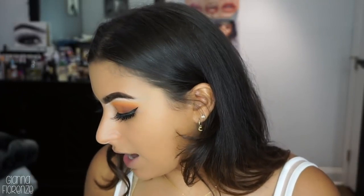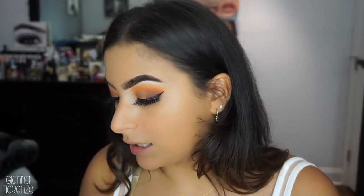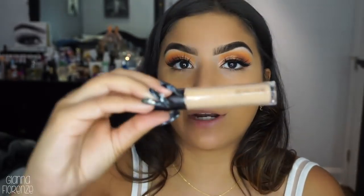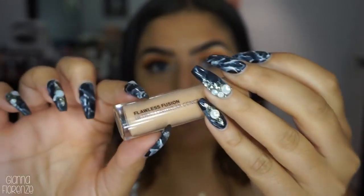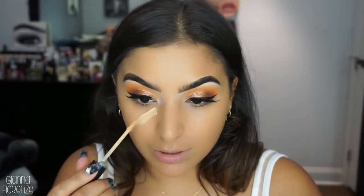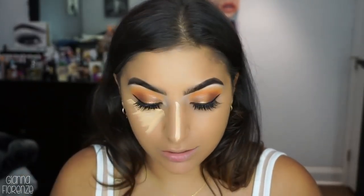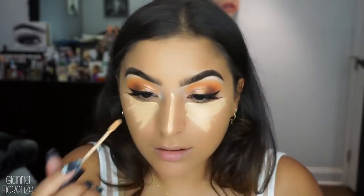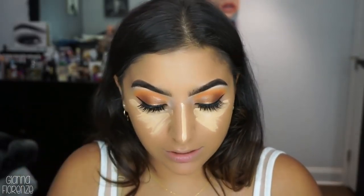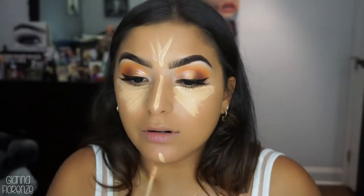For concealer, I've been obsessing over a whole bunch of different ones. I'm going to be mainly using the Laura Mercier in 3C. I've been loving the Flawless Fusion Concealer. I don't know if you guys have used it or tried it yet, but I really recommend it. I'm going to be putting that on as a triangle pretty much. We're going to be using this first. I might not even need any more coverage on this.